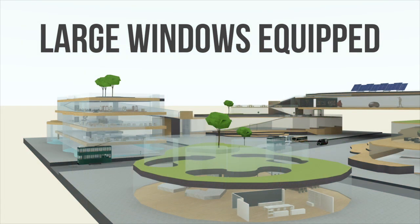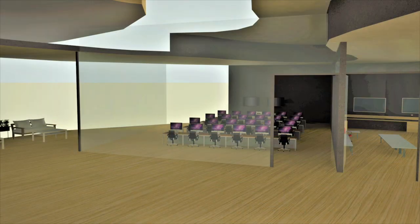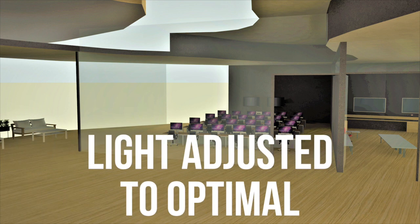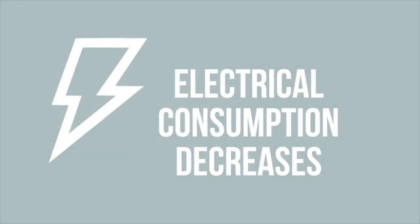Large windows are equipped in the complex with color-changing films, with their opacity and indoor lighting adjusted automatically according to the exterior light level. Such technology allows the optimal amount of light to enter, reducing electrical consumption in the complex.